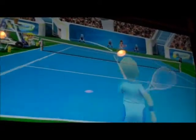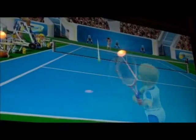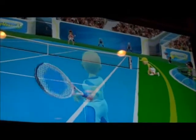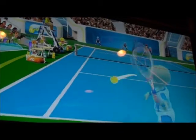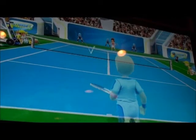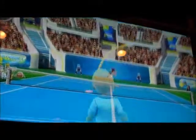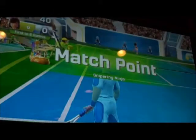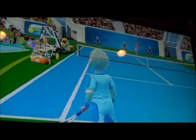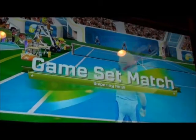Nice clean serve to start. First signs of losing steam. Out! Love 30! This player likes the topspin. Blocks and returns it. Here's a chance for the opponent. A huge smash shot. Love 40. Now that's the kind of performance that gets results.